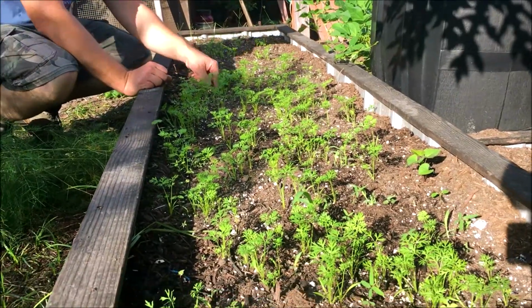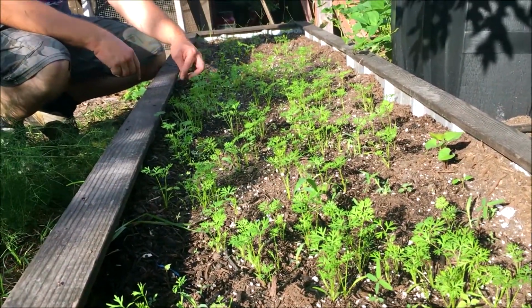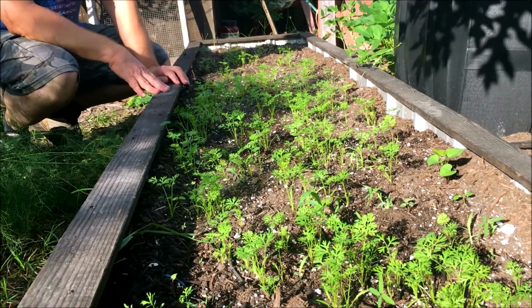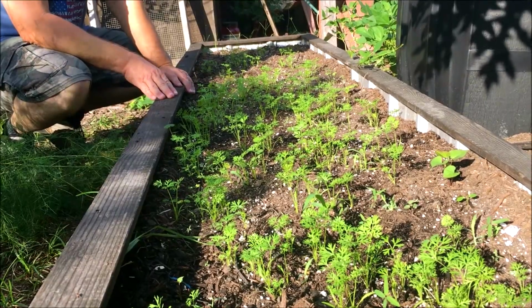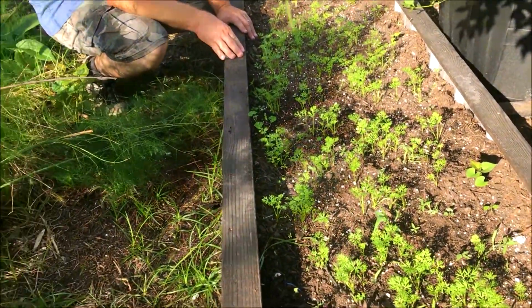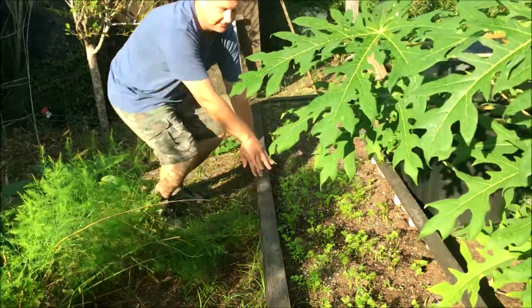But here again, I need to come through and clean up some of the little weeds here, but same with the parsnip. At this point you just give them water and try to keep the weeds out, eliminate competition, and let them grow. They're going to need some time, so not much you can do there.